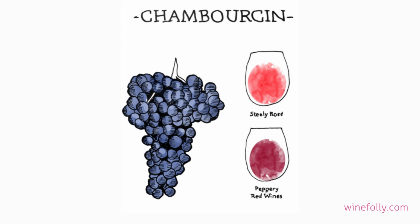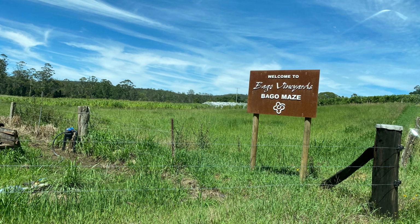And this brings me to my next guest, Jim from Bago Maze and Vineyard. When Jim started off, his land was a cropping farm and he had lots and lots of fruit, including grapes. But then it morphed into a vineyard for wine, and now it's a tourist attraction in the area. It is a little off the beaten path, but well worth a visit.